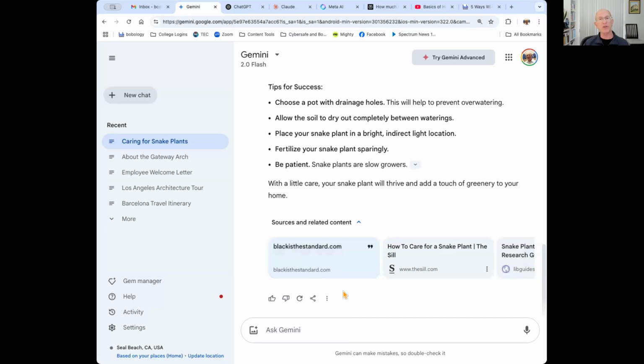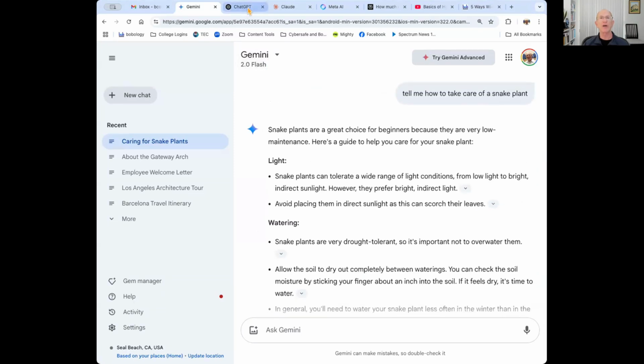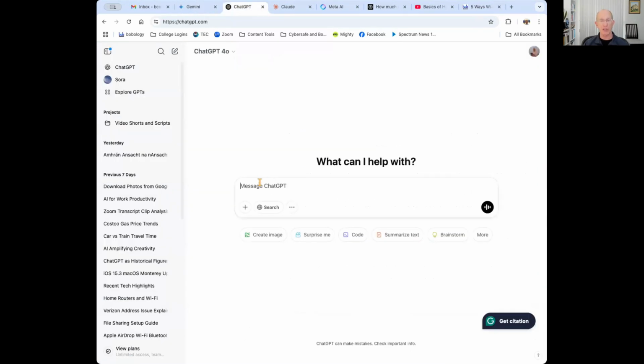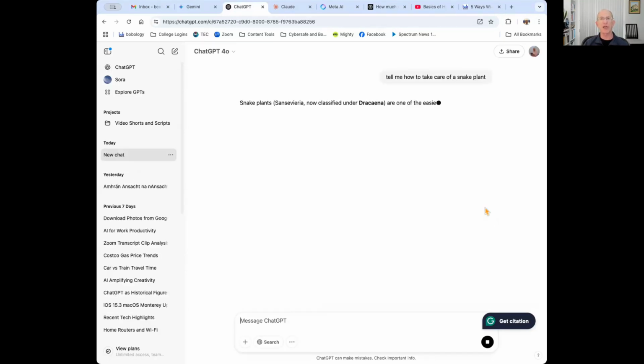So one of the things with Google, because it's integrated with other tools, is that they have a share and export function where I can make this a draft in Gmail right away, or I can export it to Docs, or I can share a link to this conversation with other people. So that's Google's response. Really good response, nice one. Okay, so let's go to ChatGPT, and I will paste this in, and we'll get a response. And we'll see how it works.